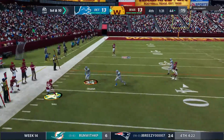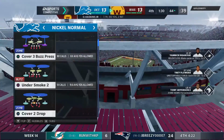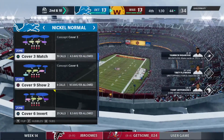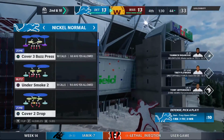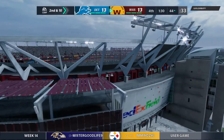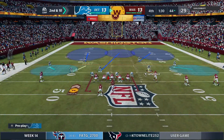Haskins to throw. The throw is taken backwards by Sims. No gain there on the completion. Second and 10. To Steven Sims. He's taken out of bounds behind the line of scrimmage. Had the completed pass, but for no gain, stopped right at the line, so it's second and 10.